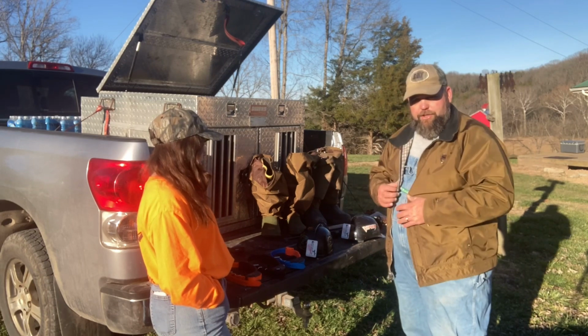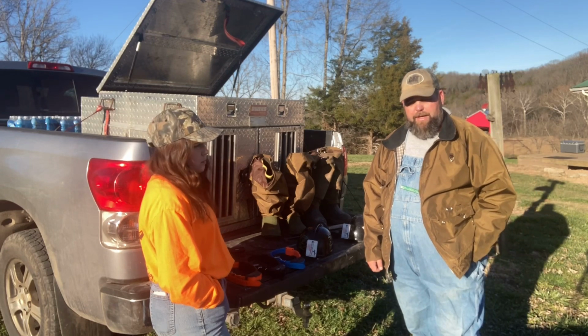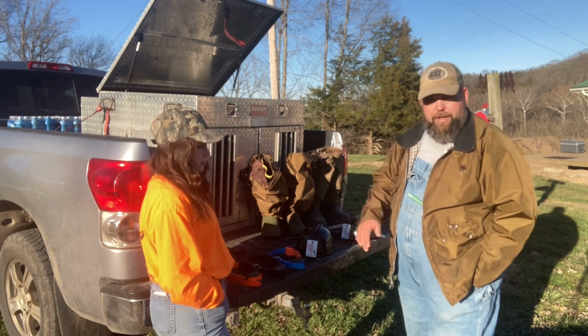As you can see, I got a Dan's jacket on. Shug's got a Dan's jacket, and she's got a pair of bibs that she wears that's made by Dan's. They're a little bit big for her, so we got to get her a smaller pair that actually fits her better. We got the straps kind of tied up.